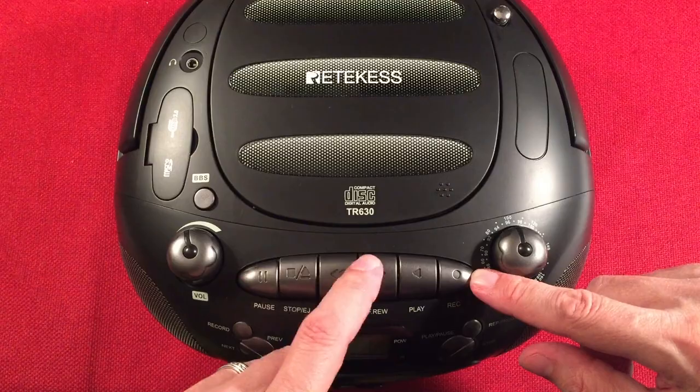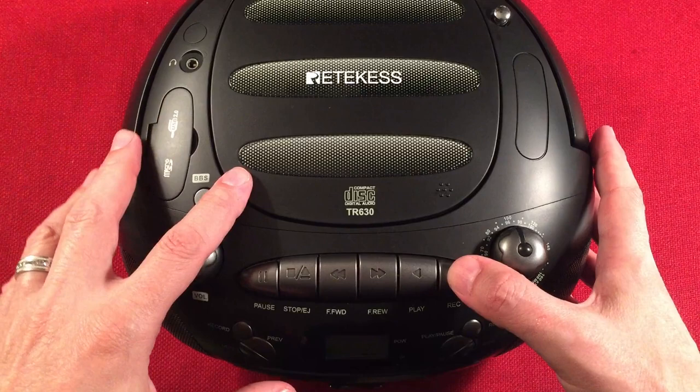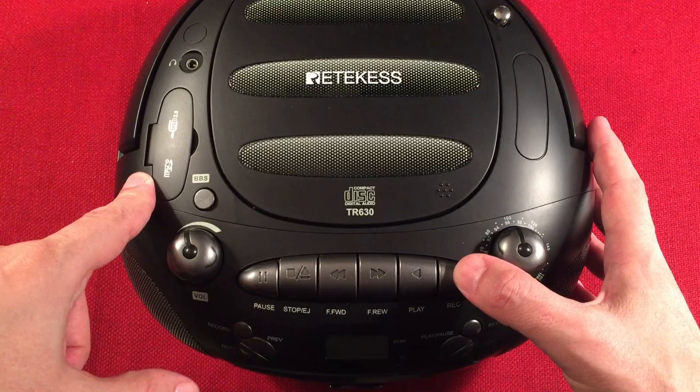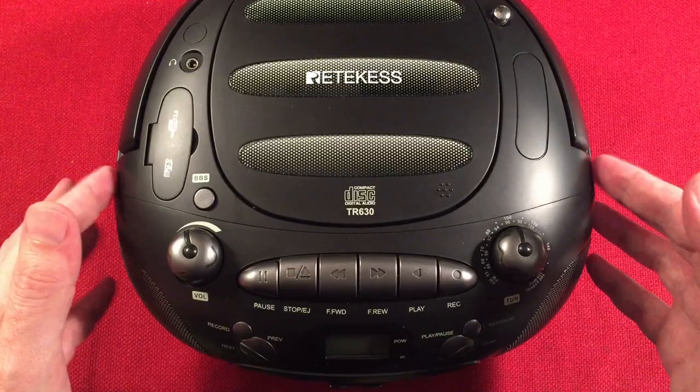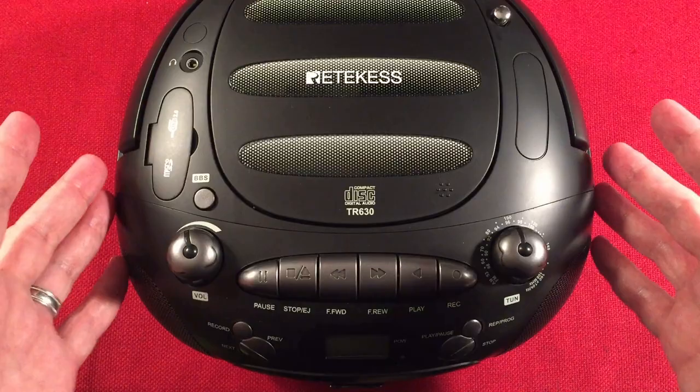Play, and record. Now, the tape player will record the CD in mono, I believe. So it records everything: the CD, the USB or SD card slot, and the microphone, which is pretty awesome. And the radio. So you can record AM, FM radio with the tape. That's important because the micro SD card slot record feature does not record the radio. I wish it did. That's another thing I wish this did, but still, recording is a lot of fun.